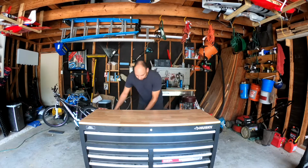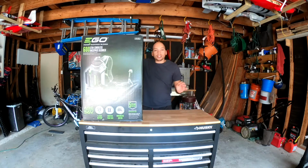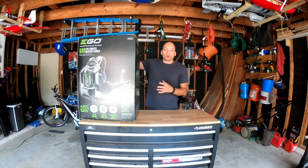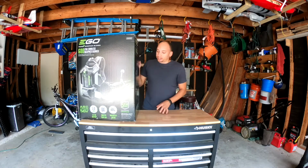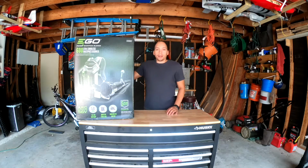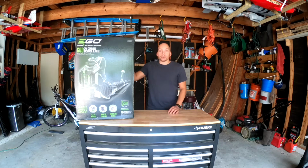What she showed up with was the Ego 600 cubic feet per minute battery powered blower with a backpack. This thing is pretty awesome, and I'm super excited about it. I just finished cutting the yard, so I'm going to crack this baby open and put it to work. It's 56 volts with a 5 amp hour battery, which is huge power. That 5 amp hour battery should provide plenty of power. It's a brushless motor, which is very cool.